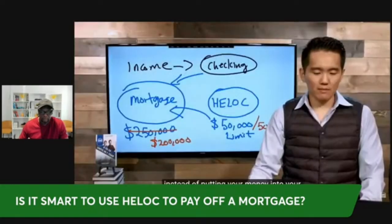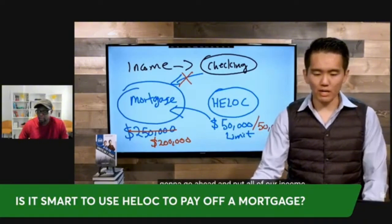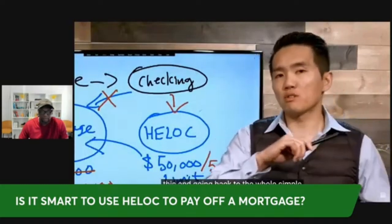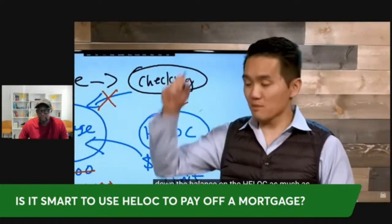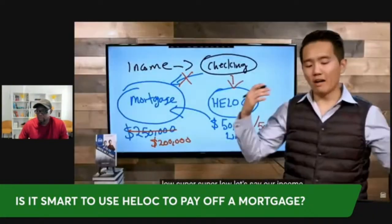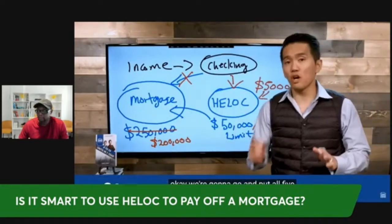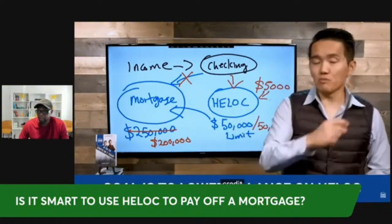Instead of putting your money into your checking account and paying your mortgage directly out of the checking account, what we're going to do is go ahead and put all of our income into the HELOC. Now, the reason why we do this, and going back to the whole simple interest calculation, is we want to drive down the balance on the HELOC as much as we can, right? We want to get that thing low, super, super low. Let's say our income is $5,000, for example. We're going to go and put all $5,000 into the HELOC so that we can lower the balance on the home equity line of credit.